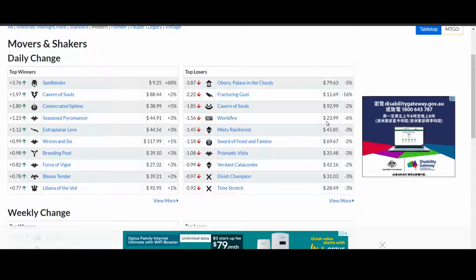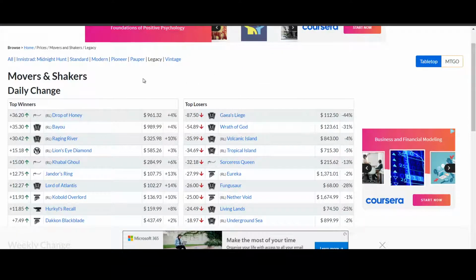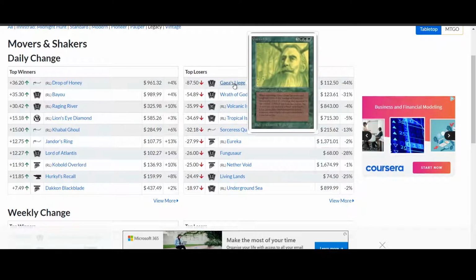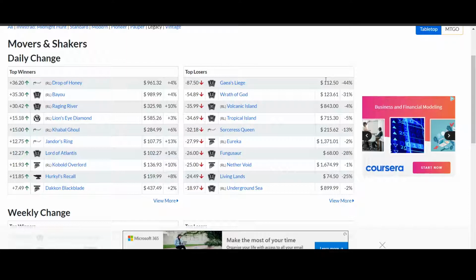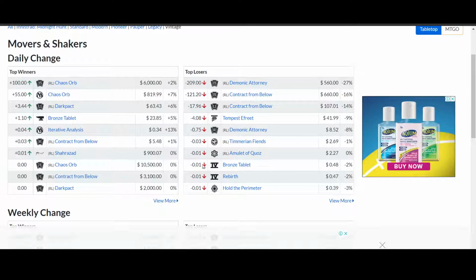I've been told that it's been unbanned, and that's why it took off, but I think it took off a bit crazy, so we'll have to see how that goes. Legacy, a bit more exciting, plenty of 10% gains, but once again, you've got to be careful with this kind of stuff. This is what's being tracked. If you can't trust this source, then you're going to have to go and check eBay and just confirm what the prices are.